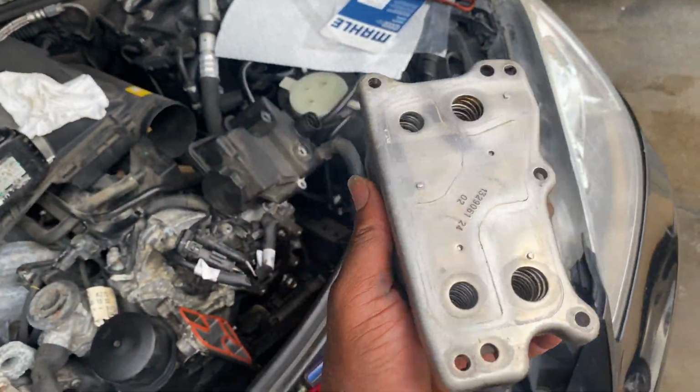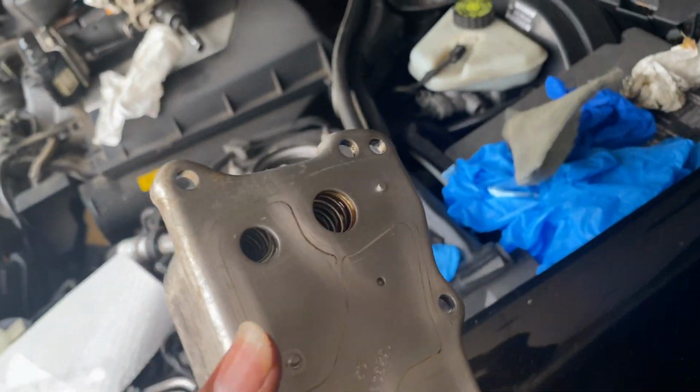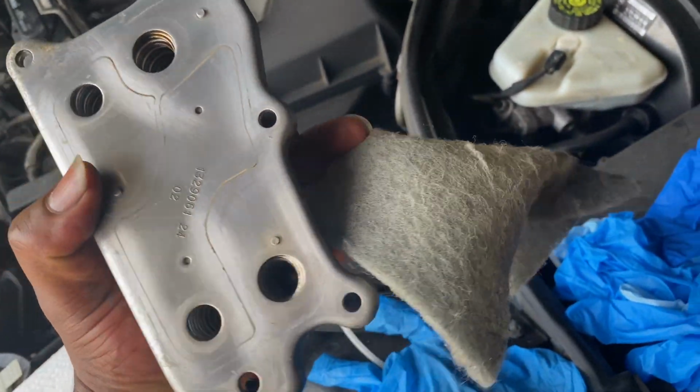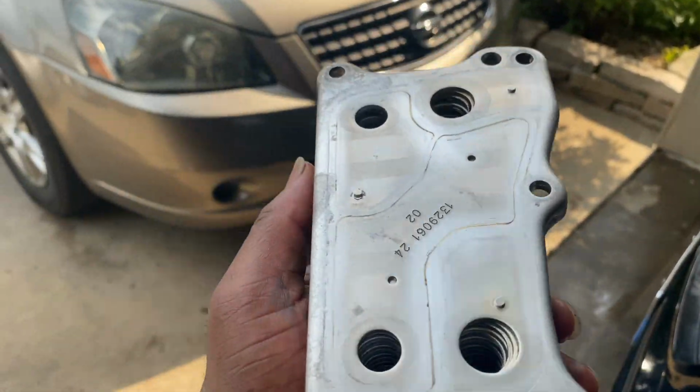Okay, so I did go ahead and clean it up some more. I decided to use a real fine steel wool that I use when I do body work. You can buy this at automotive stores. It's very, very fine. It will not damage the surface.